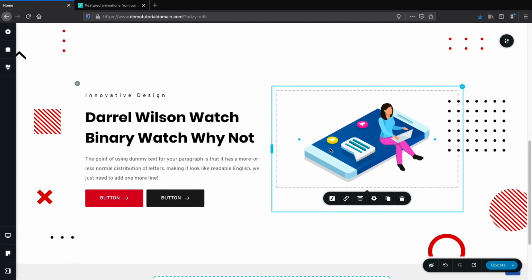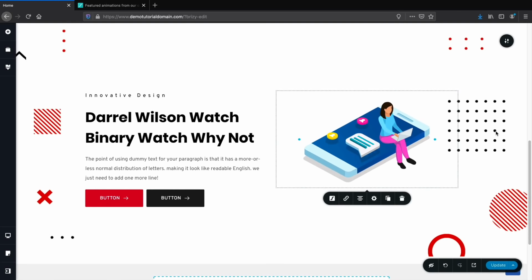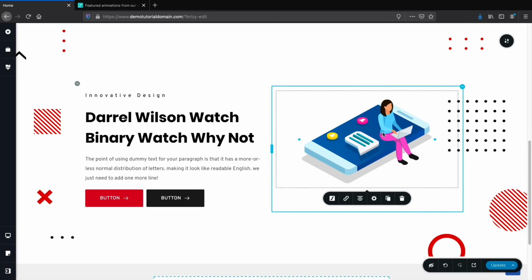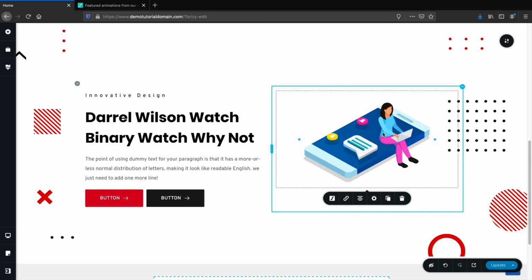So this now is a landing page. I mean, this can be a landing page for your website. It looks great. It has the red decor, it has this girl, and it makes sense. So now you can see how fast it is to make a landing page. But then again, I'm a pro, so I can make these things with my eyes closed.